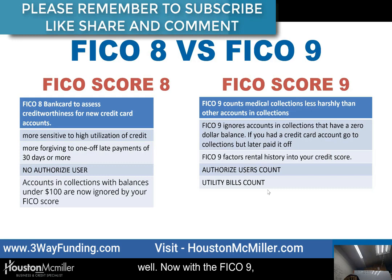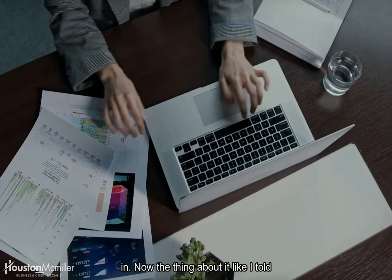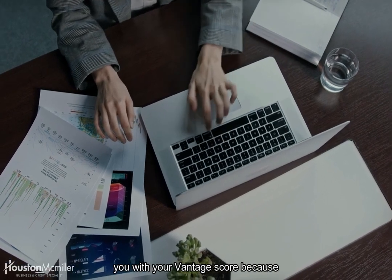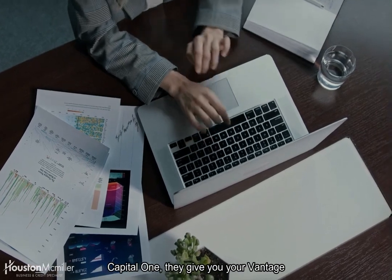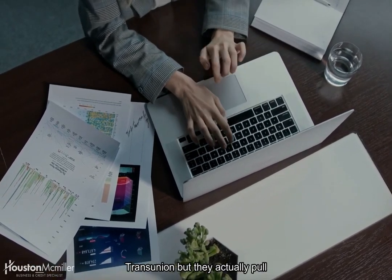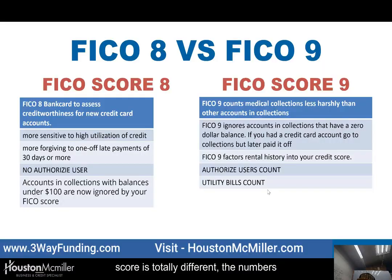Now with the FICO 9, you have public records, medical bills, and stuff like that. They don't calculate that anymore. Also, if you have collections with zero balance, those are not going to be calculated in. Now, like I told you, with your Vantage score, even though Capital One gives you your Vantage TransUnion, they actually pull from your FICO score. So that Vantage score is totally different. The numbers are totally different.